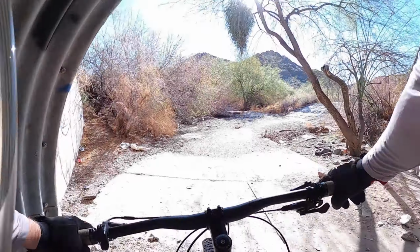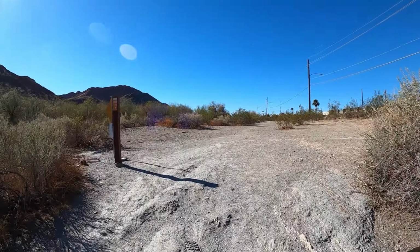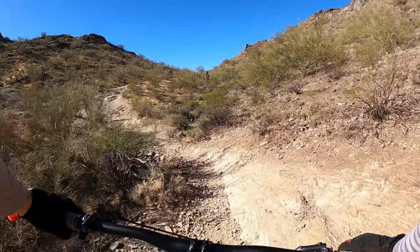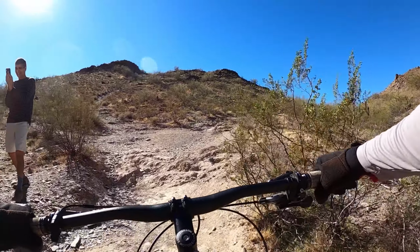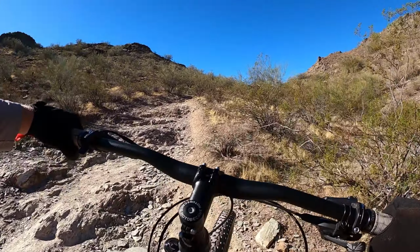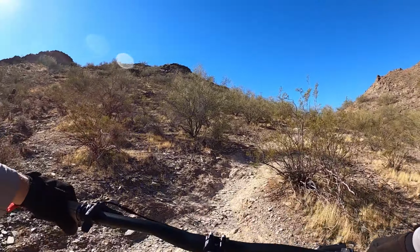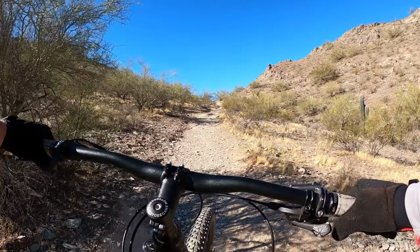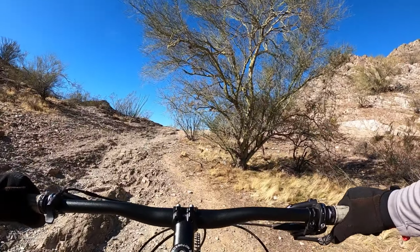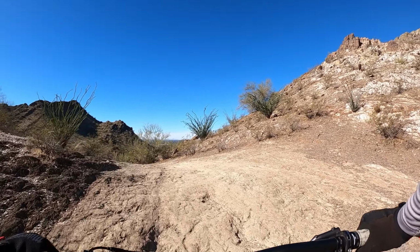Ugh, can't see nothing. And a hill. There we go. This is quite the little hill here. You can go straight through it, but once again, you hit the loose rock and you just slide around. Train yourself to just relax and pedal. Outstanding.